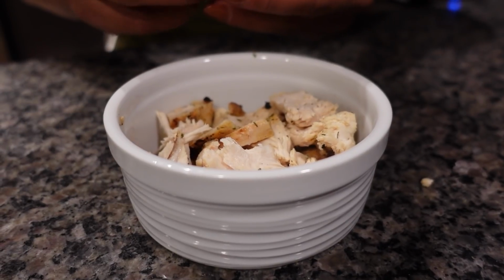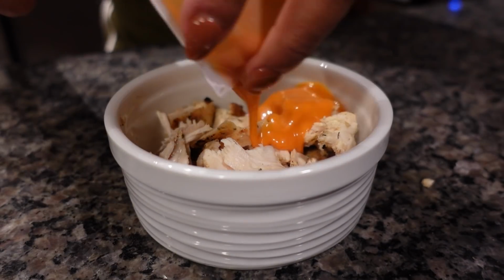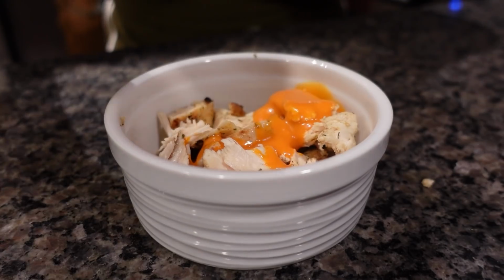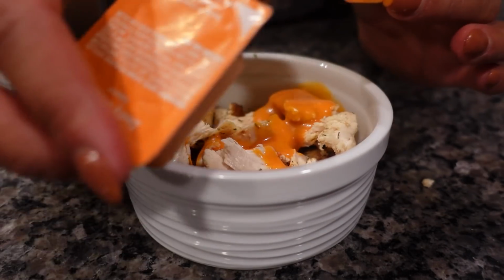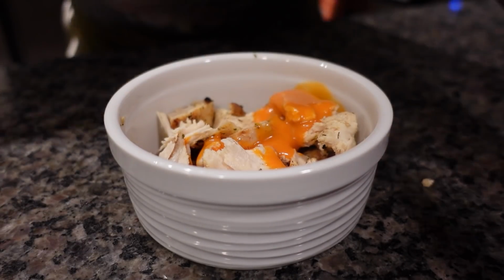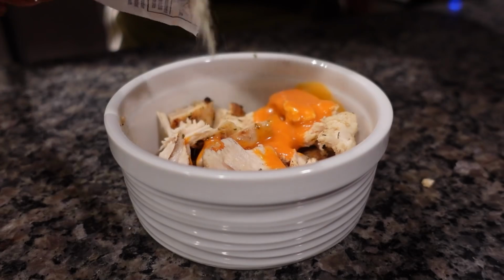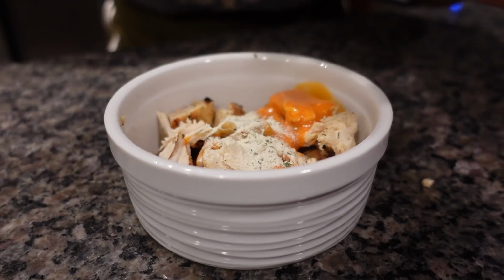Now I'm just going to put the buffalo sauce on the chicken. And then I'm gonna save the other one to spread around the crust. And then I put a little bit of the ranch in there. A little bit, I mean a lot.